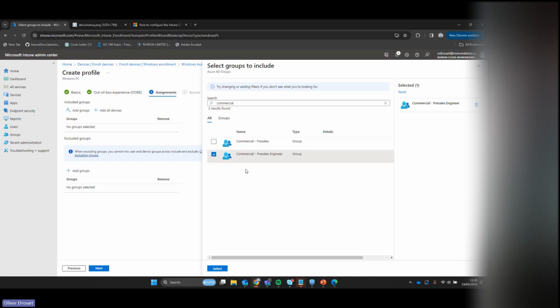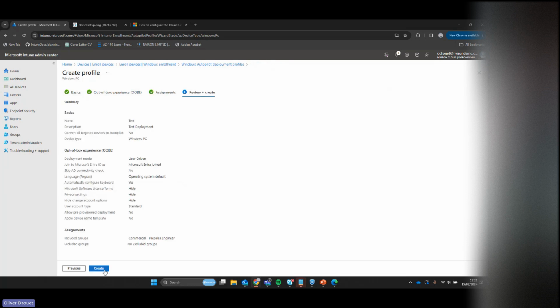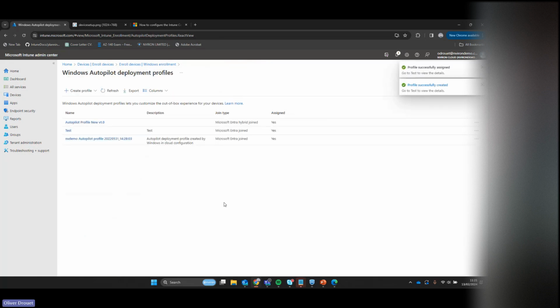You can remove users, and they will receive the exact same config globally, across Azure and Intune. They'll get the same device build, they'll get the same permissions, and it hugely reduces administration and enhances security at the same time. So I'm going to assign that to commercial-pre-sales engineer, and I'm going to go to Next. And then what I'll do is create. And that profile has been created along with a few others we have here.